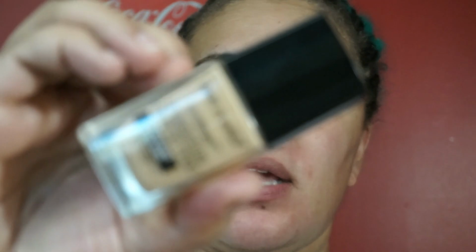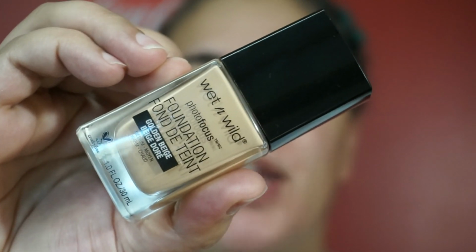And I'm also going to be putting the Wet n Wild foundation in Golden Beige on my nose. So I will say I am very dry. I'm even flaky in some areas, especially around here. But my nose is just like the oil slick of my entire face. Like I produce enough oil on my nose to moisturize my face sometimes. So that's why I have to use a matte foundation just on my nose, but everywhere else has to be a moisturizing foundation. All right, so I've talked enough. Let's just get into it.